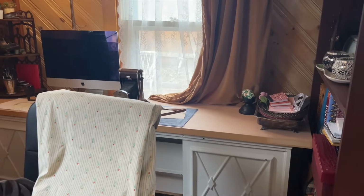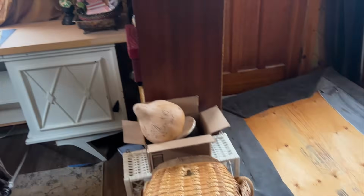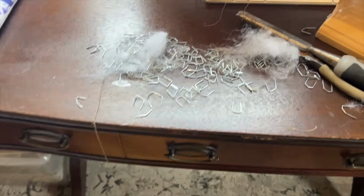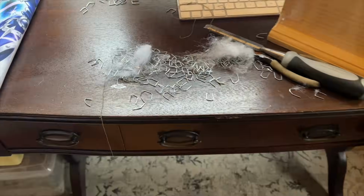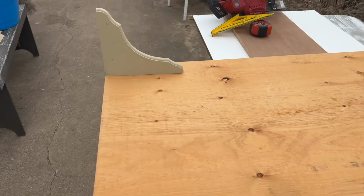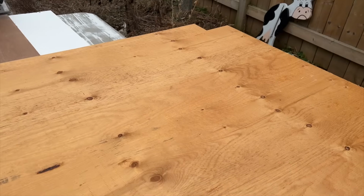I'm going to start with the upholstered headboard, and I'm going to take the material off, clean it all up. Boy, was that a job and a half. There were thousands of staples. There were at least 4 layers of fabric, batten and material, but we measured it and it's just about the right size to cover the window.